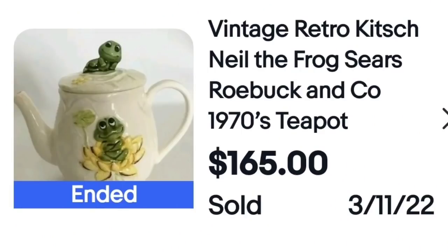All right, I showed you the Merry Mushrooms, but now there is more Sears. So definitely keep your eye out for vintage Sears items. This is a vintage retro kitsch Neil the Frog, Sears and Roebuck, 1970s. This one sold for $165. This is another very, very cute little teapot.